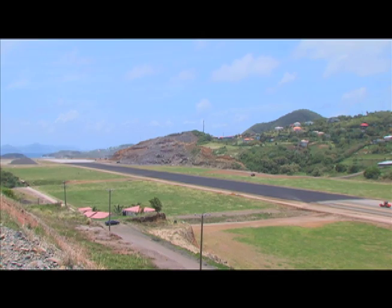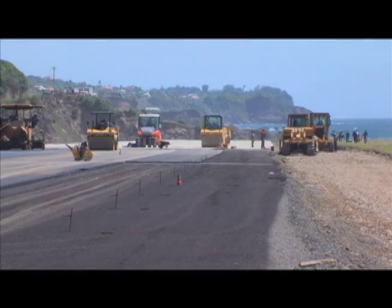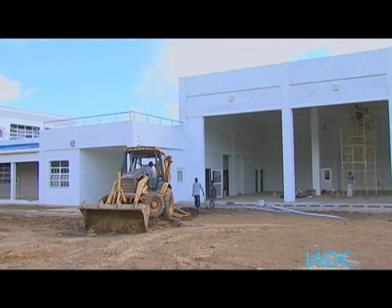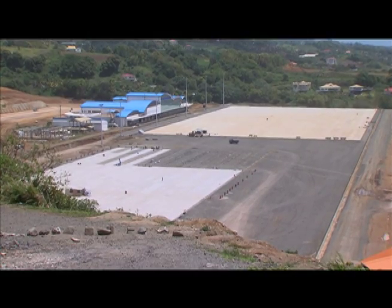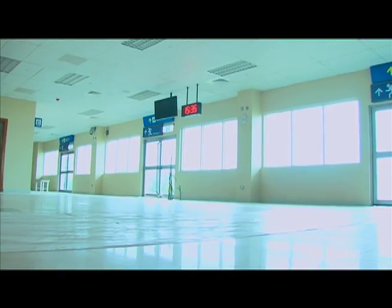The runway is being paved with asphalt, while the aprons are being done in hydraulic concrete. While work on the runway component is continuing, all of the subsidiary buildings are substantially complete. The actual construction of the passenger terminal building was completed in 2013. Retrofitting work on the building is continuing and will be completed within the next couple of months.